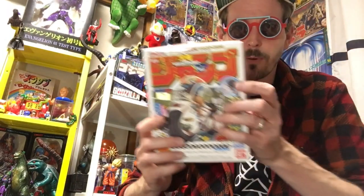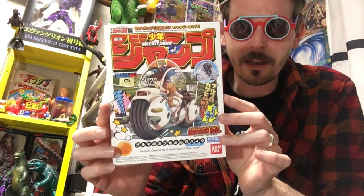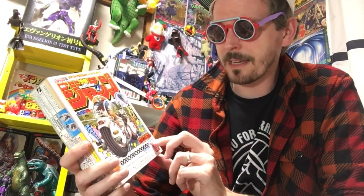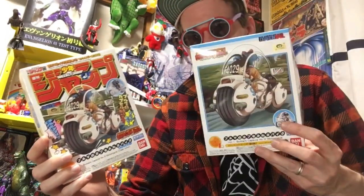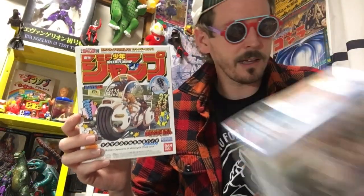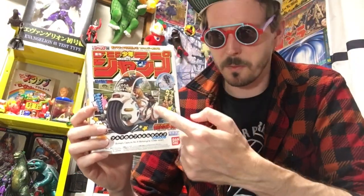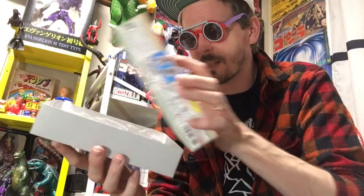I also picked up some model kits. One model kit I picked up was this right here, and I believe this is the San Diego Comic-Con version of the Dragon Ball Mecha Collection figure that they released here in Japan, which I have the Japanese version already of Bulma and Goku on the bike. But the difference is that this was released with different box art, which I think this box art's better, and the model kit itself is translucent as opposed to just solid white and black. So yeah, that was pretty cool.